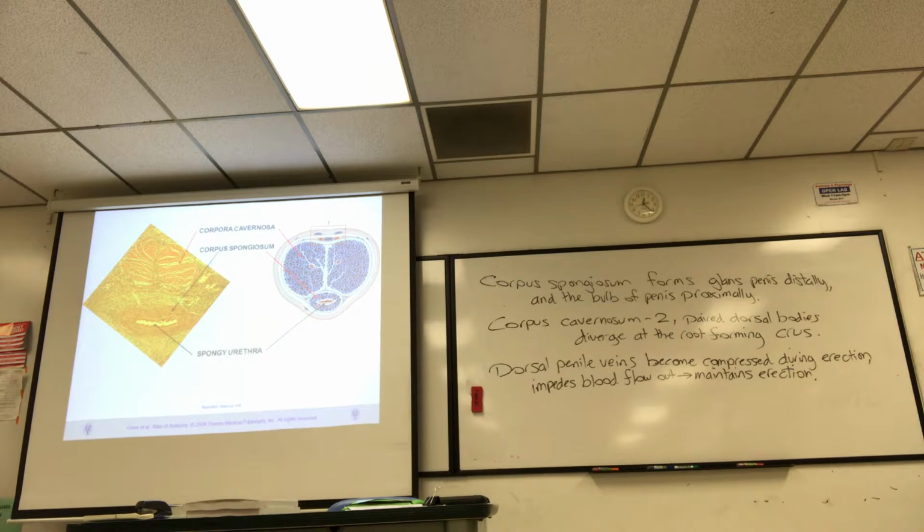The histology picture I took, I rotated it in a way so it looks like the monkey face, the paired corpus cavernosum. So this pinkish tissue that surrounds the lumen is the corpus spongiosum, but we can see that the lumen is the urethra, the spongy urethra, and you can even see the epithelium that lines the lumen of the urethra that I want you to know.